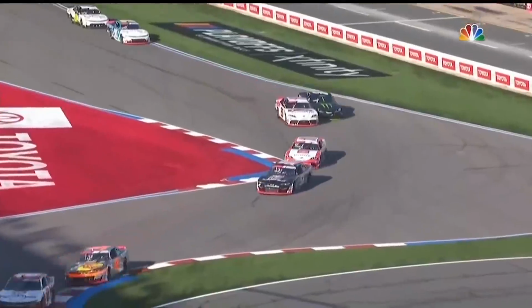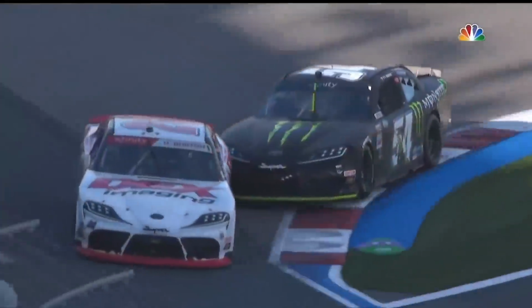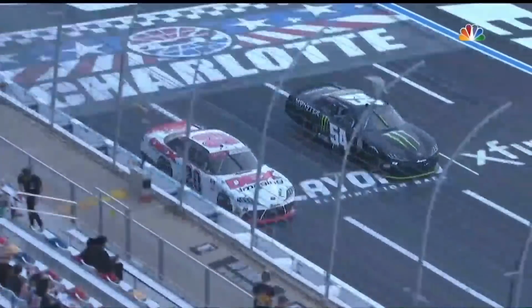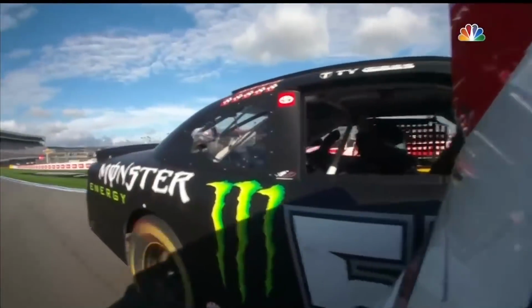I agree with you, Dale. I mean, we're talking the last corner in the stage. Stage points don't mean much to the 54, and here he is. Big contact with the 20, damage to the left rear quarter panel, pushes him up into the wall. I think that's an area where the young driver in the 54 just has to take a little bit of a breath. The 20 is going to come to pit road. I mean, there's no reason to push that pass.